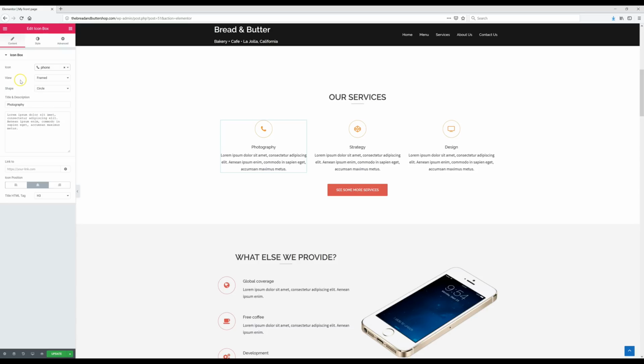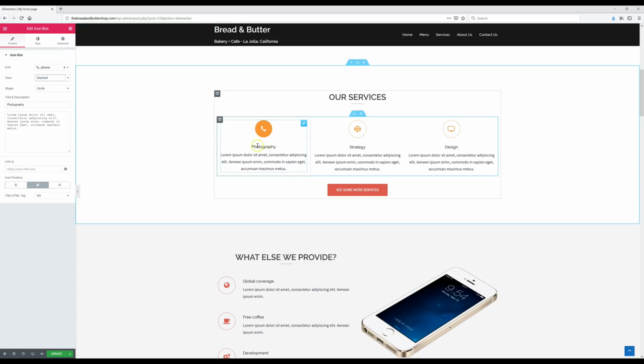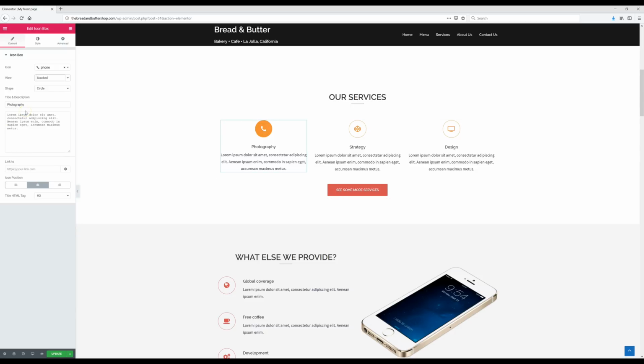And then I'm also going to change the button view from framed to stacked. And now I'm going to edit this title and description here under this button. And you guys can change these to anything you want. I'm just going to give you an idea of what a business may put here.